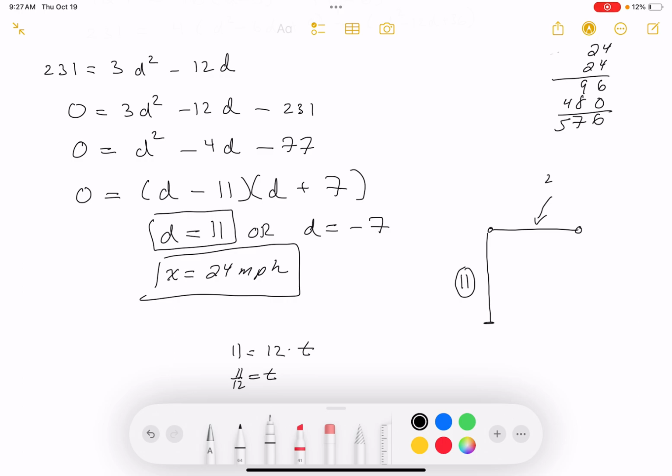What was this guy's speed? Oh, 24 miles per hour. Right? We just figured it out. What's the time? 11 over 12. What is it going to give me? Well, 12 goes into 24 2 times. I get 22. This distance here is 22 miles.